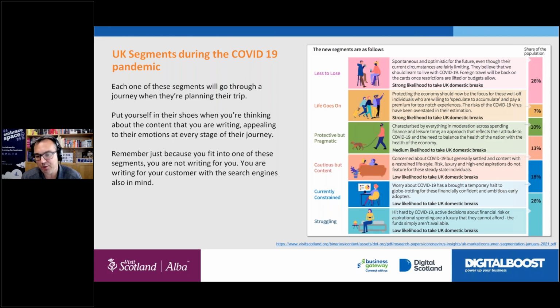And again, I would point you to the really wonderful resource on the Visit Scotland website, which really breaks down the different customer segments based on attitude to COVID. And the point is, if you're not aware of these attitudes, you might not be putting any content out there on your web pages, on your social, responding to and resolving and answering some of their questions. They might not ask directly, but they're thinking about it, they're worried about it, they're searching for it. I will show you some of this live very shortly.